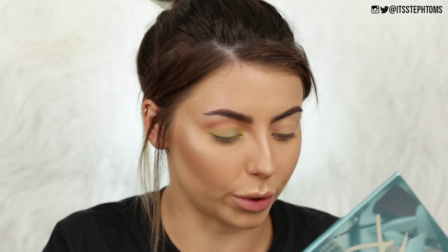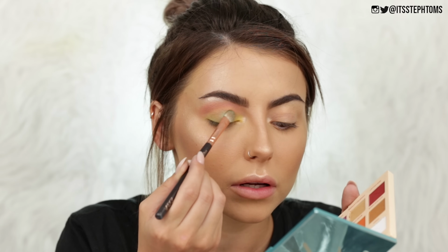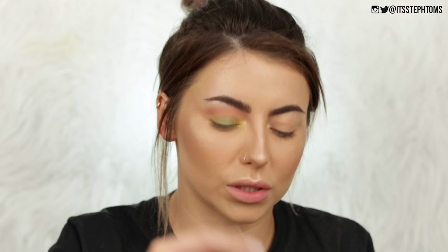I'm now gonna take a different brush. It's my old faithful, and I'm really gonna load that up. This one here. And pack that on the lid. Come on. Where are you? So close.